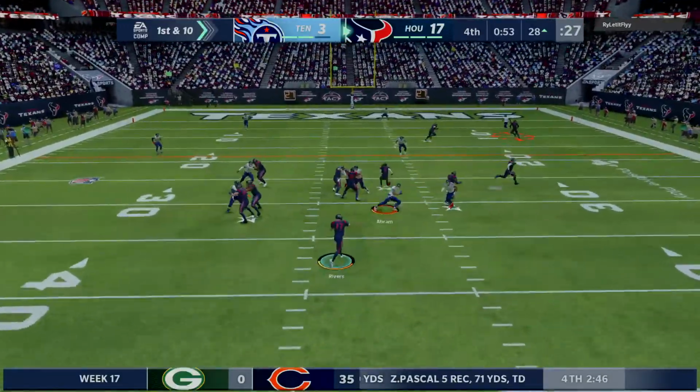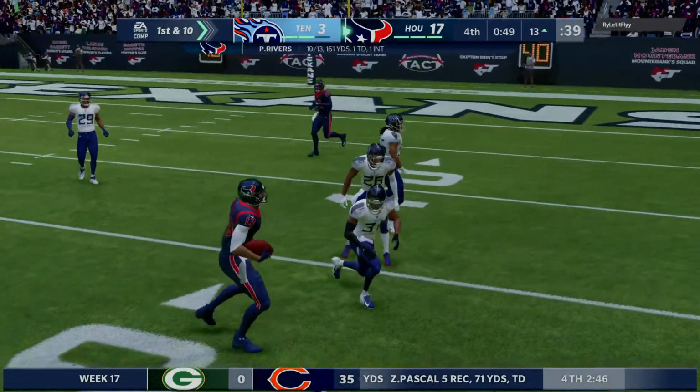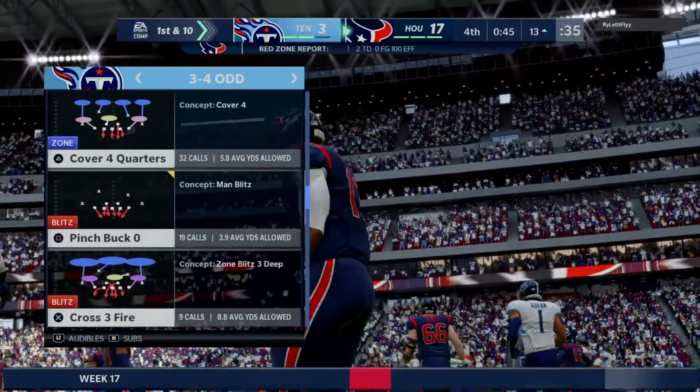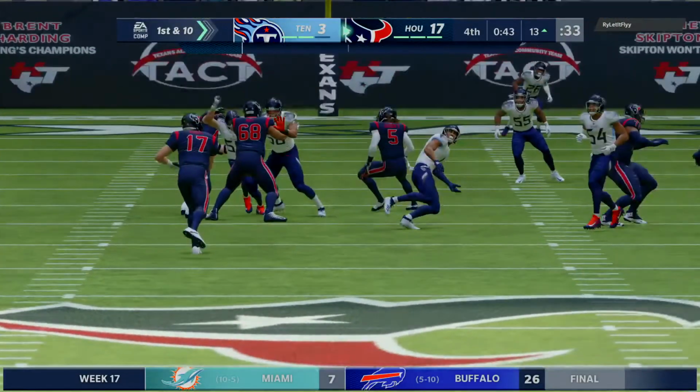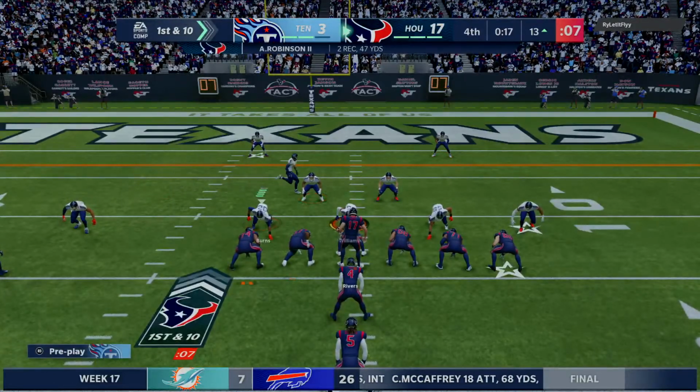Rivers on 1st down. It's caught on the right side by Robinson. And down inside the 15 he goes. 15 more yards there, and quickly another 1st down. Back-to-back good plays have them on the move on 1st down.